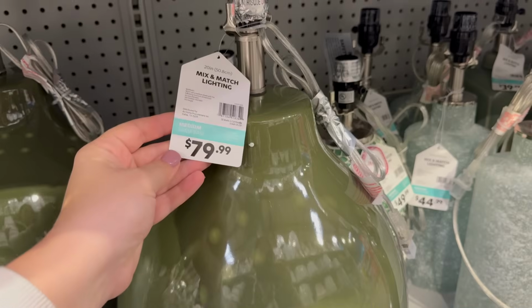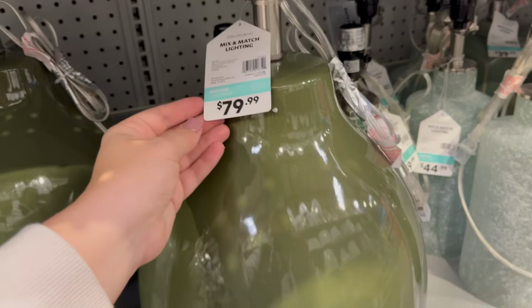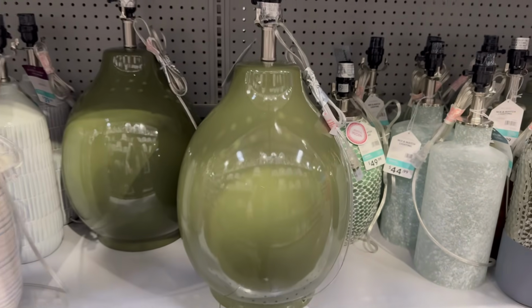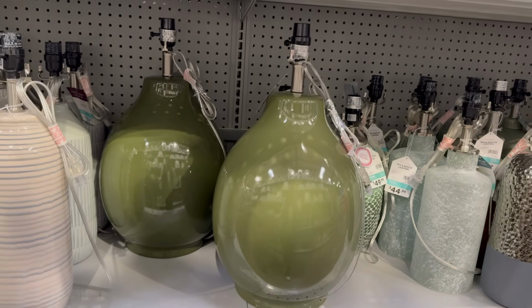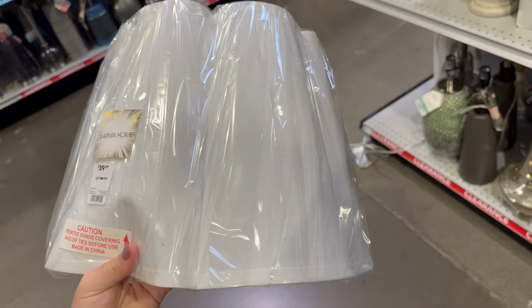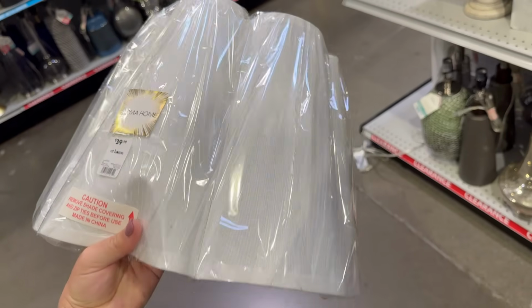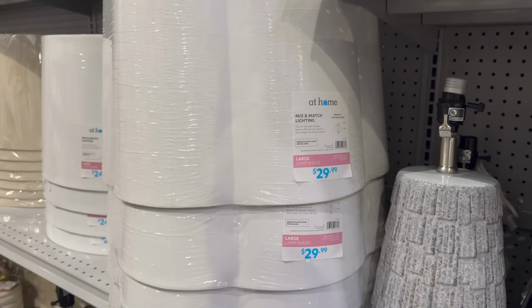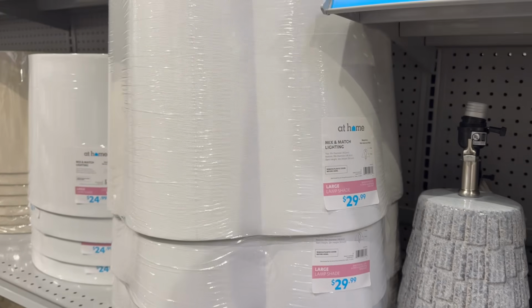I came across this ginormous lampshade. The shape of it is so beautiful, so is the color, and I love At Home because you're able to mix and match the shades. So this is also a very easy way to update your floor lamp or your table lamp just by switching out the lampshades. And these right here were scalloped. They were one of my favorites.